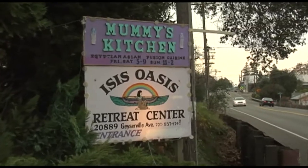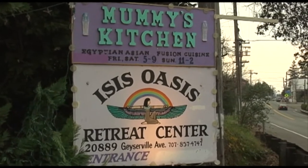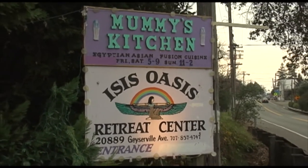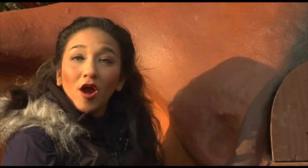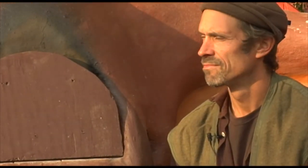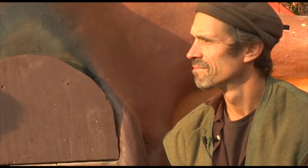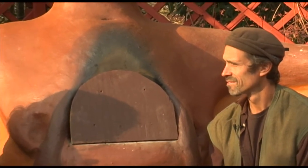Just off Highway 101 on the outskirts of Sonoma County, there is an awesome retreat center with a very interesting man who keeps alive an ancient occupation. So I am here at Isis Oasis in Geyserville, California, where I am interviewing Miguel, the owner and founder of Living Earth Structures. And today we are sitting in one of his structures. Miguel, could you tell me a little bit about what we have here and what it is made of?